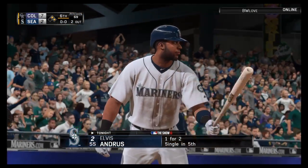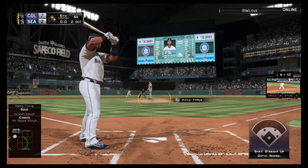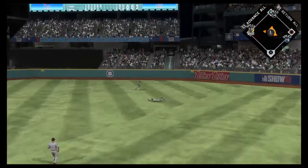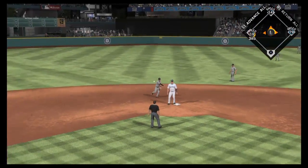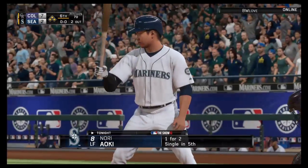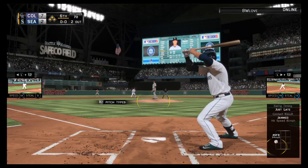Elvis Andrus steps in, working on a 1-for-2 game so far. From the stretch. Now a swing and a fly ball. And no one can corral that one. Base hit. Oh, what a dive. And they'll put the brakes on that runner at third, and that means the bases are loaded now with 2 away. Nori Aoki will come forward now. He has flied out and singled so far.